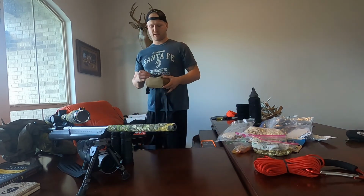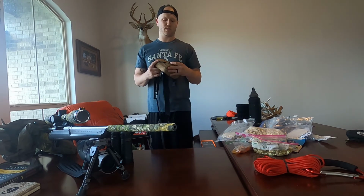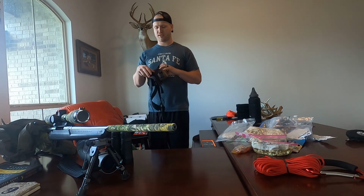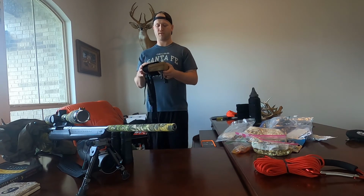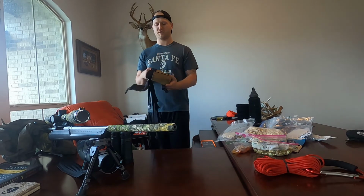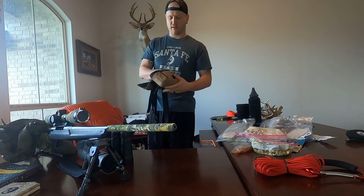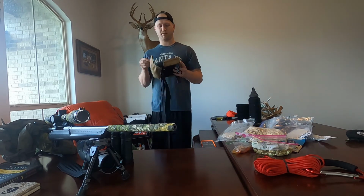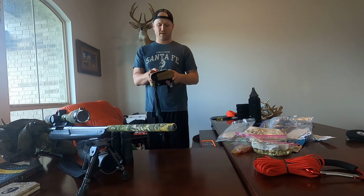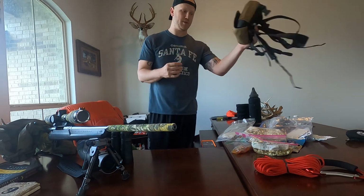All right, so I took the Vortex Bino Pack. I actually want to get a new bino harness. I want to get a new one, just something a little more comfortable and that is compatible with the rangefinder. Because with your binos in them, it's hard to put your rangefinder in these little pockets. So looking at getting a new bino harness. If anybody has any good recommendations, like I said, for a harness that I can hook a rangefinder pouch to, that'd be great.